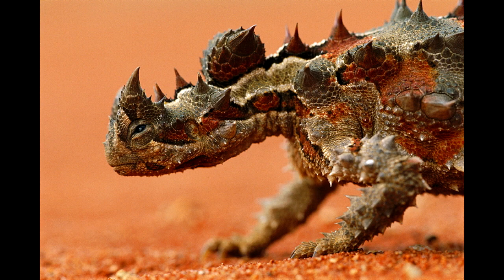The female thorny dragon lays a clutch of 3 to 10 eggs between September and December. She puts these in a nesting burrow about 30 centimeters underground. The eggs hatch after about 3 to 4 months. Predators that consume the thorny devil include wild birds and goannas. Number 4.